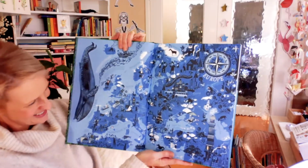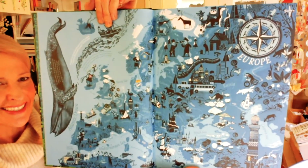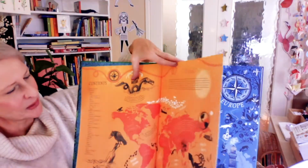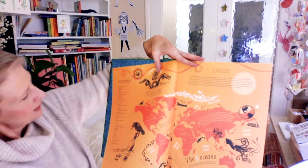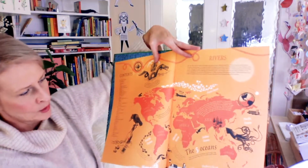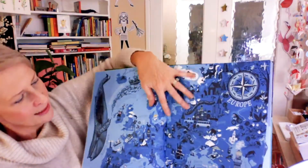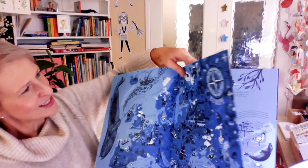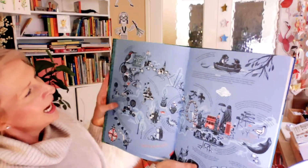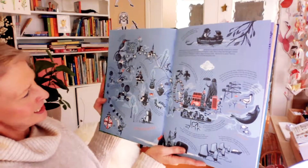Oh, look at this. Oh, my God. Wow. Such cleverness in the world. So the contents, they go through various continents and focus on certain rivers around the world. And then he just goes into detail discussing, laying out here. Look, this is Europe. And then we explore the United Kingdom. And it's just this journey around the river life in these different countries.